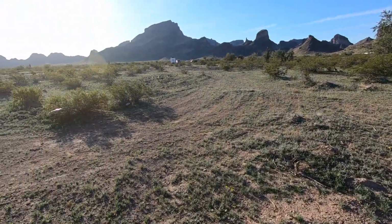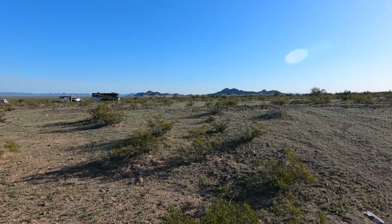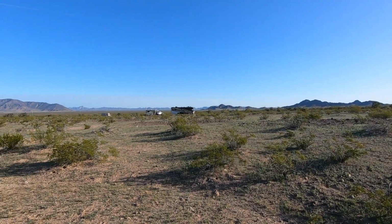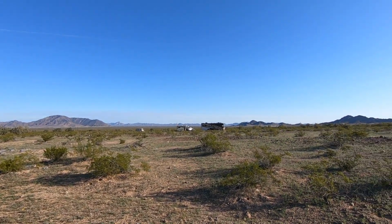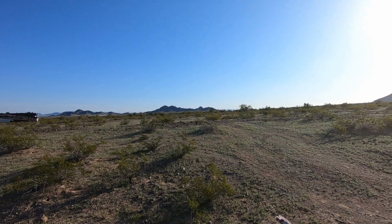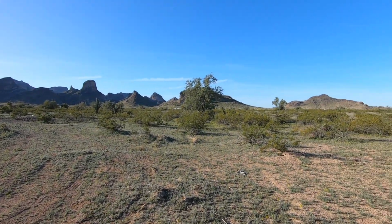Beautiful day. It's a lot nicer today than it was yesterday. Oh my goodness. Yesterday we had high winds and I think a high of about 55 degrees and the wind was blowing like crazy. This morning, no wind at all.